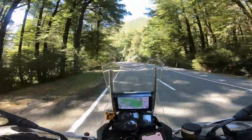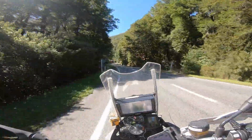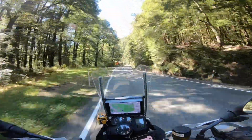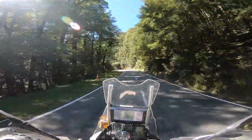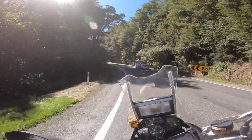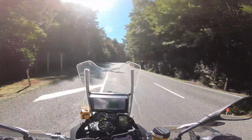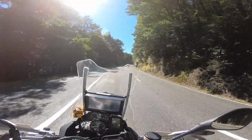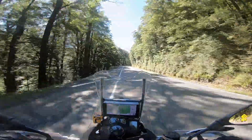So now we've got about a 2-3k ride up on this angle all the way up to the top of the Lewis Pass. If you could smell what I could smell, you'd be smelling the brakes of that big truck coming down here. He's been using his engine brake, but he's also used his brakes quite strongly, and they get a bit of a honk on coming down here.